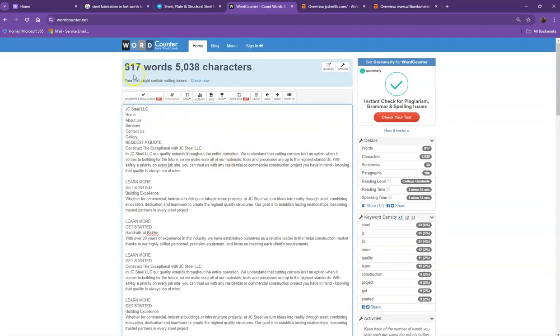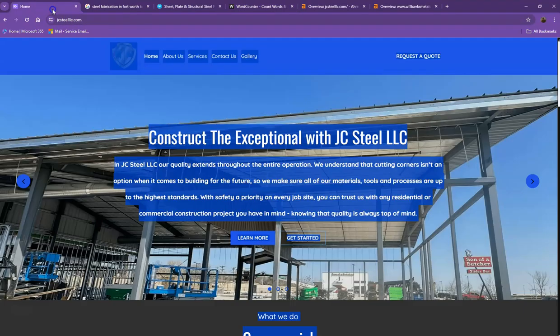All right, so currently you have 817 words, which is actually a great number. However, we're still quite behind with the goal of 1,500, so one of our main goals now would be adding more words into your homepage, because again, the more words you add, the better.